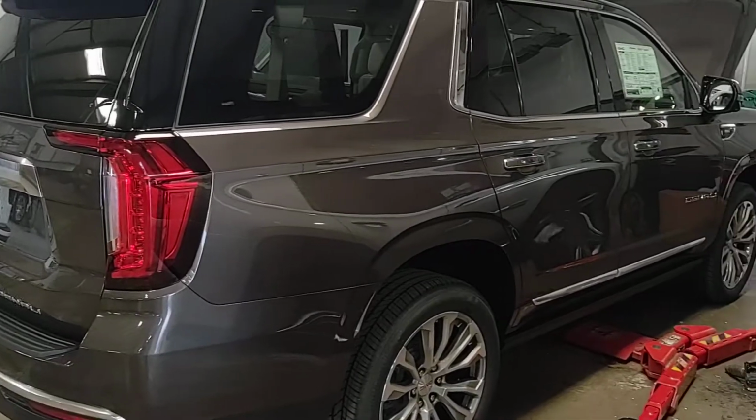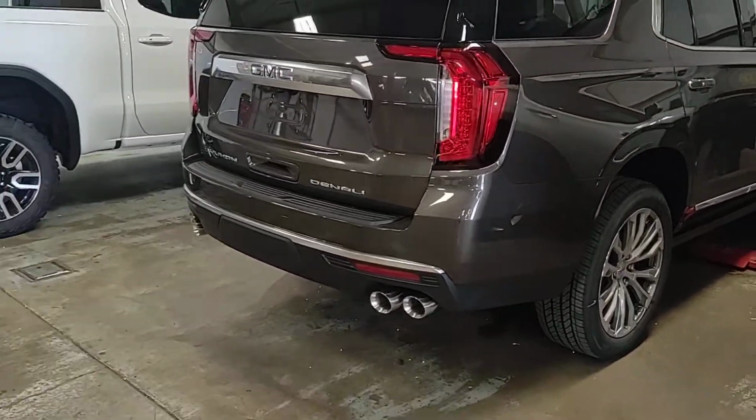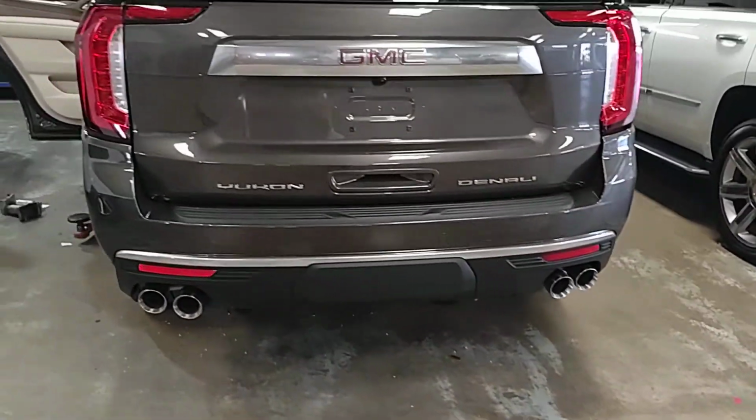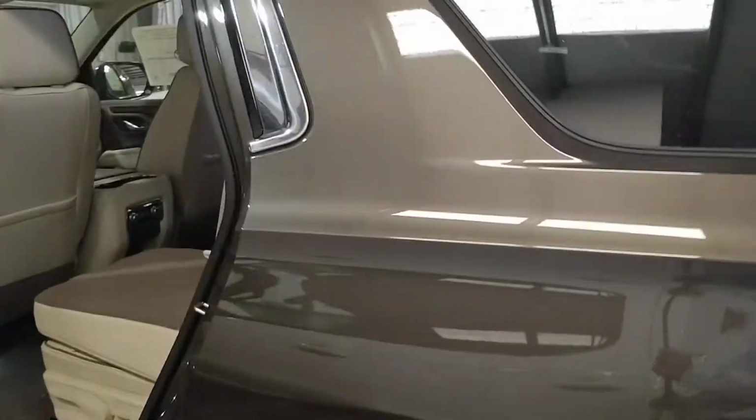color. I'm gonna say right now, inside this building, it looks dark, but when you get it out in the bright sun, you're definitely gonna get a lot more shimmer in it. If I get a chance later on, I'll take some pictures of it outside, okay?